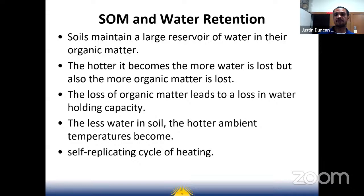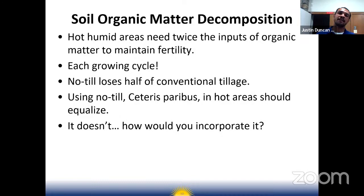All right, so how does soil organic matter decompose? In hot and humid areas, we need twice the inputs of organic matter to maintain fertility. And that's not every year, that's every growing cycle, because we burn up that much stuff. In no-till situations, you lose half of the organic matter compared to conventional tillage. So using no-till, if everything remains the same in hot areas, it should equal out because you've got the losses from the heat and then you've got the losses from the tillage. But if you take out the tillage and use no-till, you should use less.